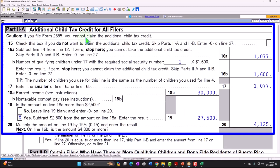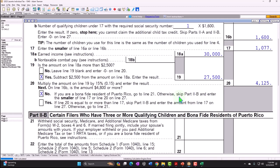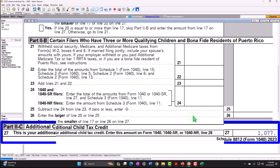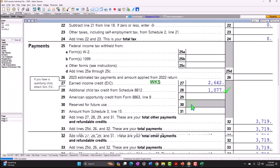because this is more of a welfare or social security, I mean, safety net kind of program. So we have the subtraction, blah, blah. Then we have one times the 1,600 and so on. And we're taking the smaller, I won't go through the whole calculation here, but the basic idea is we're getting to the refundable portion of 1,077. And that's pulling over to the form 1040, page number two.